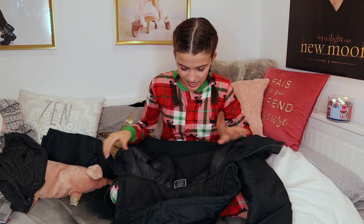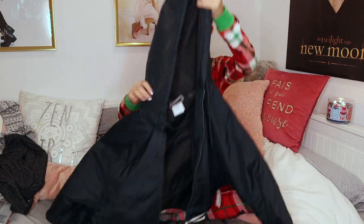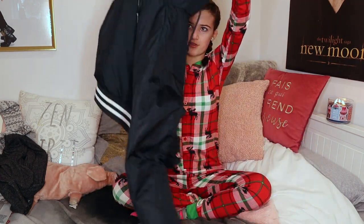I got this Champion little jacket. It is so cute. Here's the back of it. I can't wait to wear this.